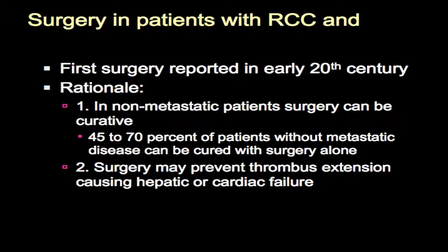So when we look at surgery for patients with venous thrombus, the first surgery was reported in the early 20th century, and the rationale at that time was if you could do surgery in these patients who didn't have metastasis, it could be curative. And this rationale remains today. We see 45 to 70% of patients without metastatic disease can be cured with surgery alone. And the second half is that in patients who have an IVC thrombus that extends into the hepatic or cardiac circulation, patients may have hepatic or cardiac failure down the line, and surgery may prevent this.